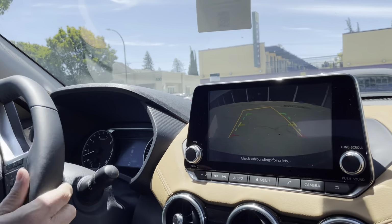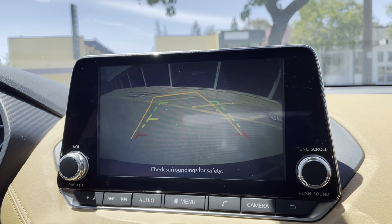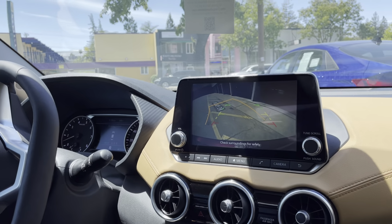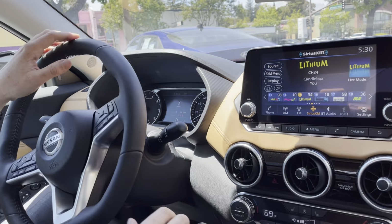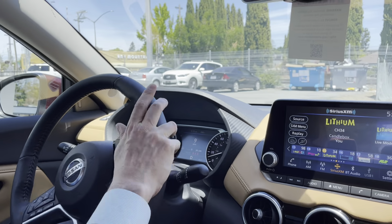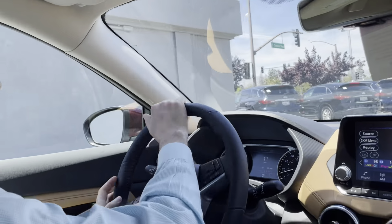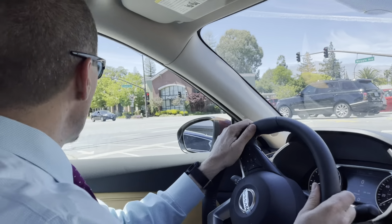Camera is about the same. It also shows you where the car is going when you steer. Same shifter. Steering has pretty much the same feel. Not great at slow speeds, but pretty much identical to the Hyundai. Windows are a little bit better, the rear windows.